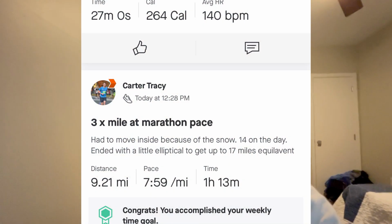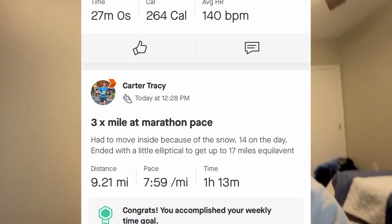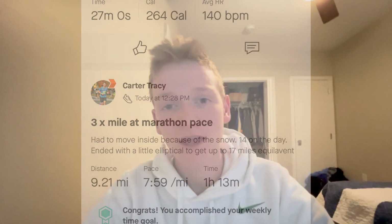So I was not able to get to 10 outside. It was just coming down hard with the snow. It's actually still snowing and it's nighttime now. But yeah, I did 5 and then moved into the treadmill to get a little bit of faster work in there, which is always good.